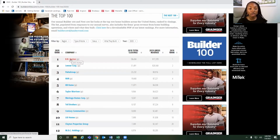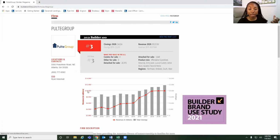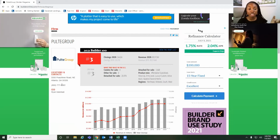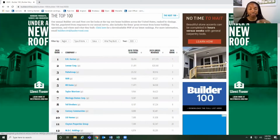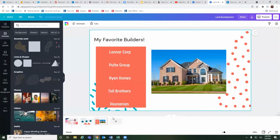And if you click on their name, you can get some more information about them, their price point and stuff like that. You can even go on their website, and then you can directly find out what's in your area, or what's coming in your area. They pretty much put a lot of that information on there. Another really good hack for you to, let me go back to our presentation here.